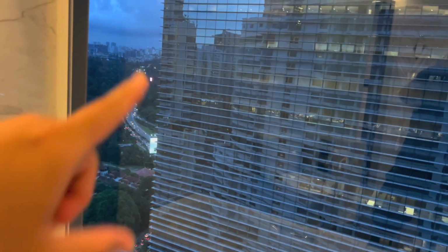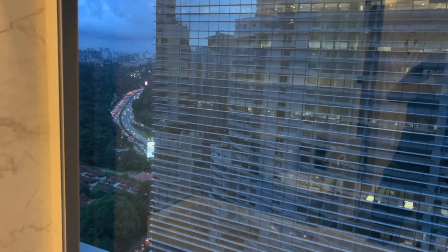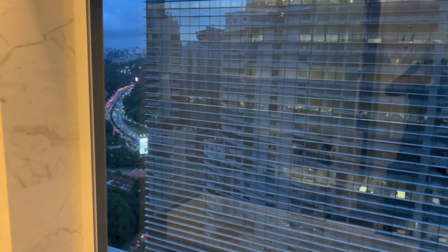The bathroom also comes with a view, so you have the same office building view as the room, and you can see a bit of the green area in front of the hotel right there.